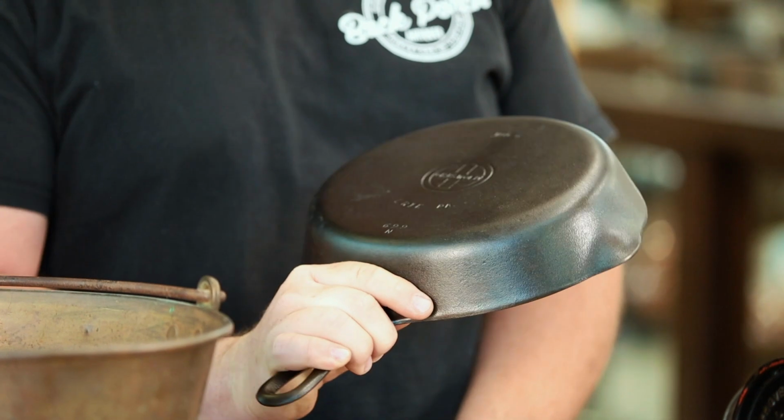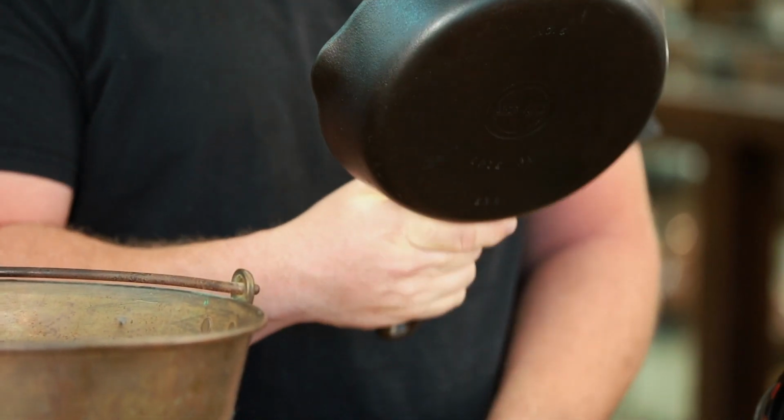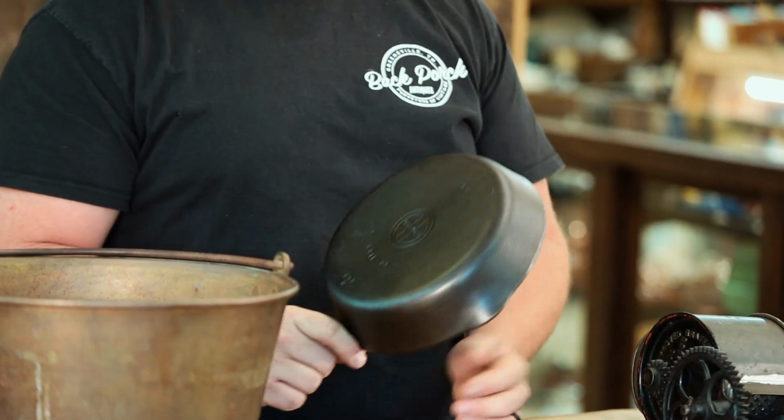This is a good example right here from our cast iron guy, Mark Anderson. Number 6 small block logo, completely restored through his electrolysis process. And that's good stuff and does really well.